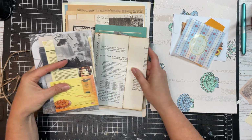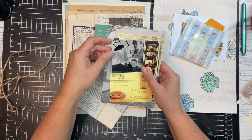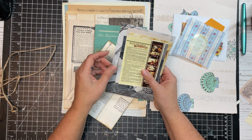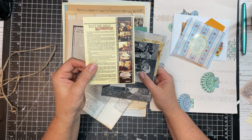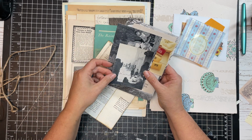Okay, and then there's even more over on the other side. Let's see, I can pull these out. Let's see what we got here. More black and white pictures and some more Greek things. Oh, that's cute. The pictures there. Looks like maybe that's for butter or something. And then some more black and white pictures.